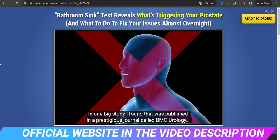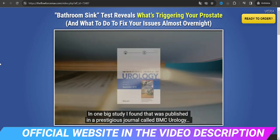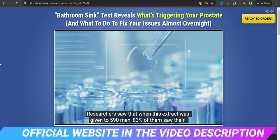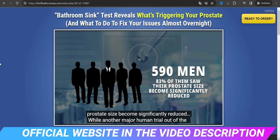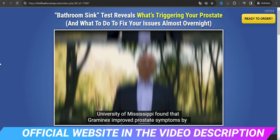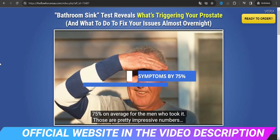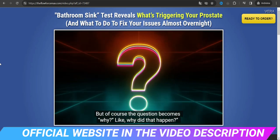In one big study I found that was published in a prestigious journal called BMC Urology, researchers saw that when this extract was given to 590 men, 83% of them saw their prostate size become significantly reduced, while another major human trial out of the University of Mississippi found that Graminex improved prostate symptoms by 75% on average for the men who took it. Those are pretty impressive numbers, but of course, the question becomes why? Like, why did that happen?